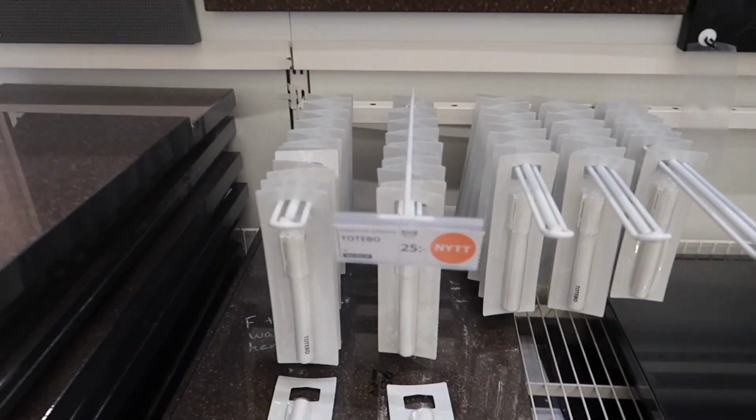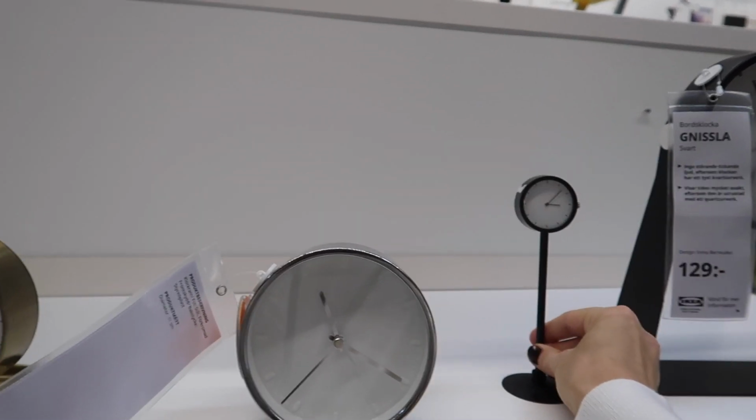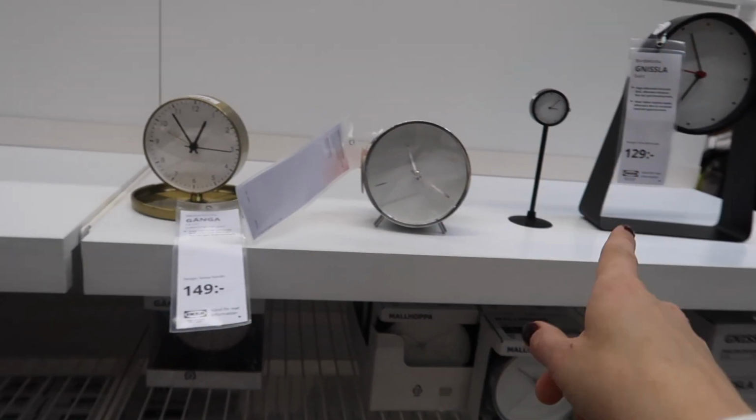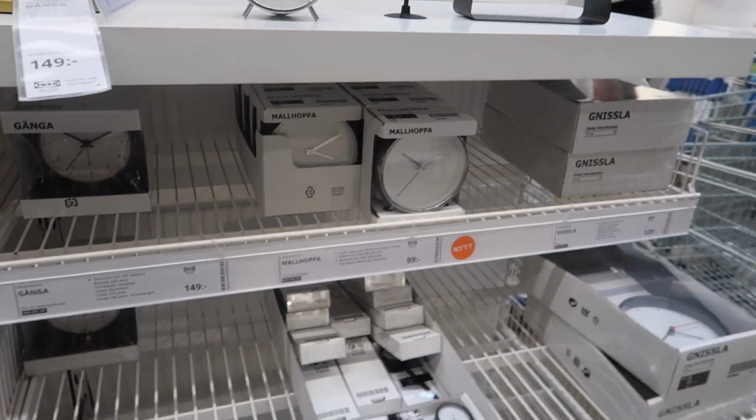Oh, there's a pen that I need. Okay, we found the world's smallest clock, and it does this. I'm just laughing. Okay, so mum needs a new watch.